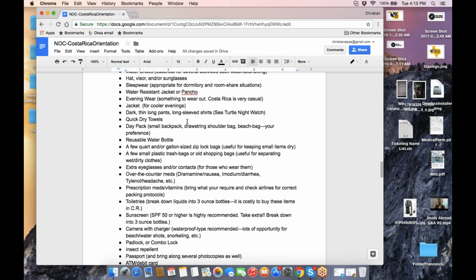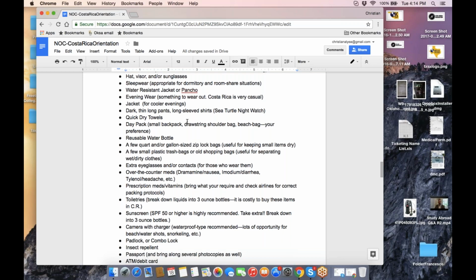Okay. Guys, Costa Rica is very, very casual. So wherever you go in Costa Rica, shorts, flip flops, t-shirt, tank tops, this is 100% okay. All right. You do not need to bring anything fancy clothes wise, jewelry, definitely not. Keep it simple, basic, pura vida. Okay. It's a very, very casual country.